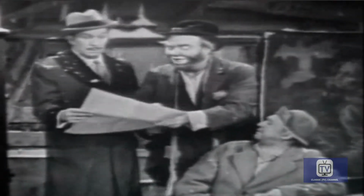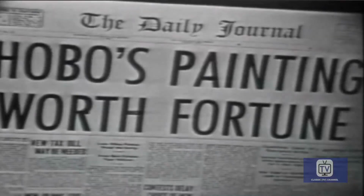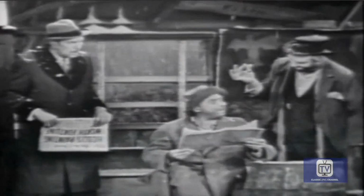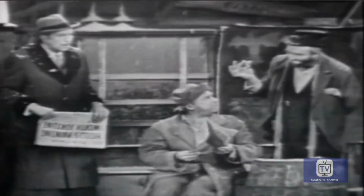Hey, yeah, something I think you should know, Mr. Gilbert. Yes, sir. Take a look at that, would you? Jack Parr walks off of... No. The headline. Read the head. Hobo's painting worth fortune. Get a load of this. Priceless DaVinci found in Hobo's shack. Leading critics agree on authenticity of rare painting. Authenticity? Yeah, it rhymes with DaVinci.